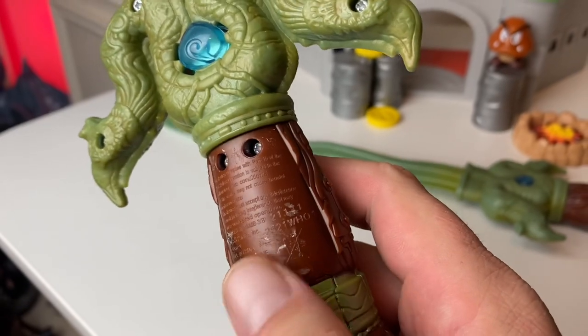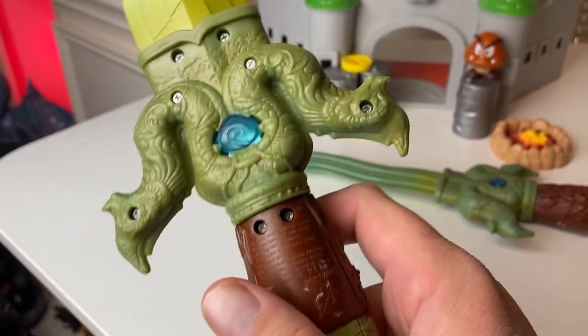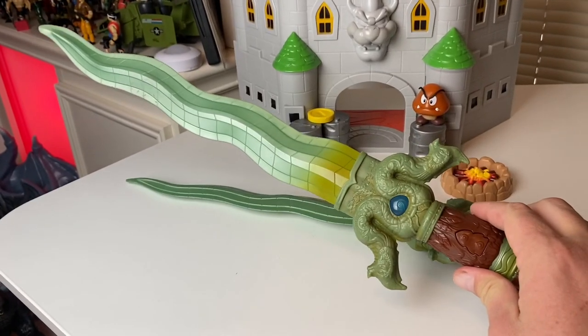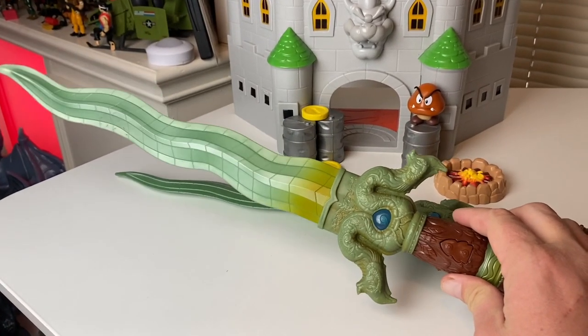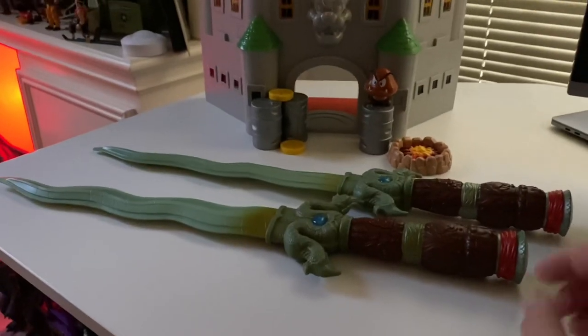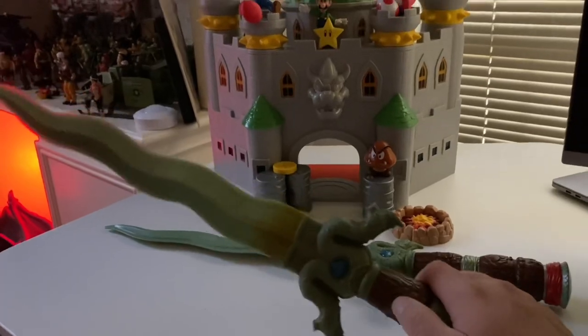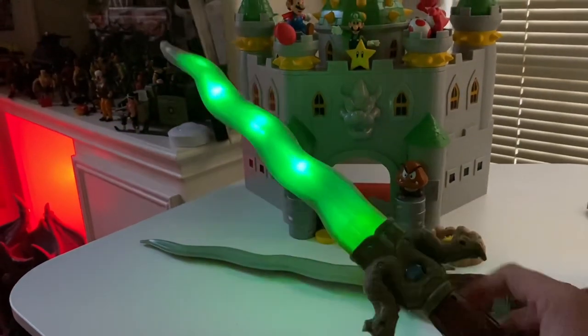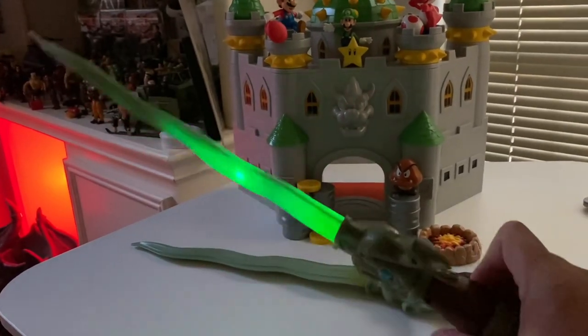This is how I found out. It's actually made by Jakks Pacific. The Goodwill sticker was covering this up, so initially I didn't know who actually made these. But let me turn the lights off so you can get a little better look at these things glowing in the dark. Of course, it's not super dark in here or anything like that, but we should be able to see these light up a little better. Yeah, check that out. That's very cool.